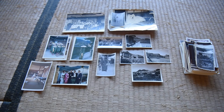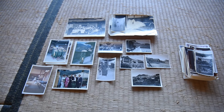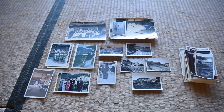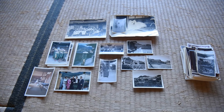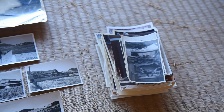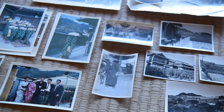We're lucky to have hundreds and hundreds of photographs dating back decades here in the house, but they're mostly of the former owners and their families and their vacations around Japan. These are the pictures that I've pulled out that were taken here at the house. This stack shows interesting things about the house as far as decorations and how it was used for events, but we're going to take a look at these ones that I've pulled out here.